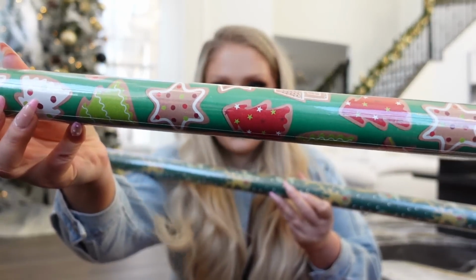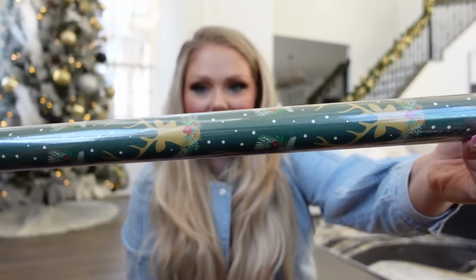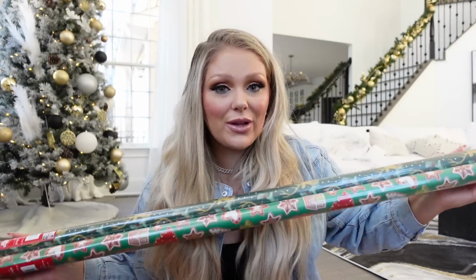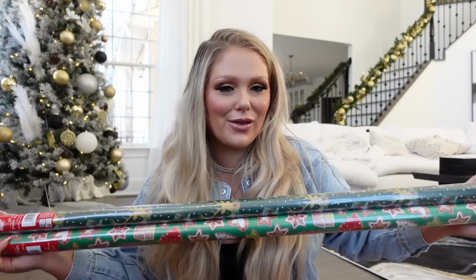So I got this green one that has different little Christmas cookies on it, and then also this other green one that has reindeer on it, which I thought these are cute and they're darker, so I grabbed these to wrap up some of the gifts. So definitely a good place to get wrapping paper for the holiday season, but go for the darker colors because some of the lighter colors you'll be able to see through. And what's the point in wrapping a gift if you could see through it anyways, you know what I mean? So the darker ones are definitely the way to go with that.